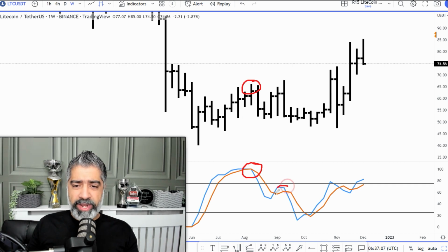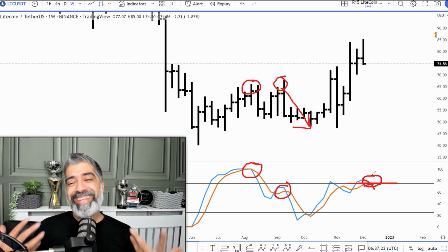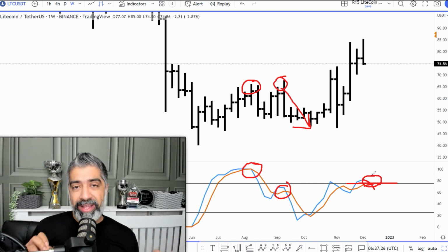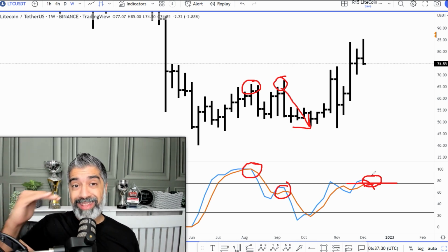Blue goes below the red, some type of top, and then the price moves down. And where is the momentum right now? Well, it's just below what's called the overbought line, just below. So next week, we're probably going to get either a bearish reversal, or probably it's just going to be in this zone over here. So what that indicates to us is that we're at or near a weekly top. And that weekly top is likely to hold.